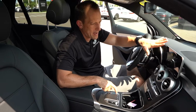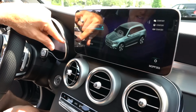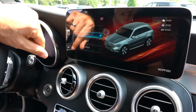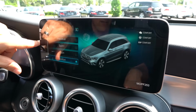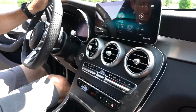Now I'm going to have Tom come back to that over 10-inch screen and show you that we do have different modes. You have individual, where you can individually set everything up for yourself. Sport Plus, look at that. That road is like laser beam fires. You have Sport, everything's a little calmed down, and then Comfort, nice, easy going. Very nice to have touches like that to tailor the drive. Perfect for whatever you want to experience.